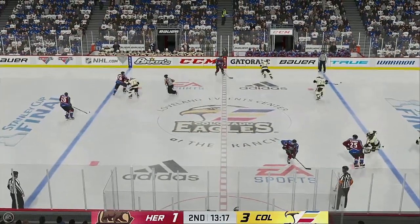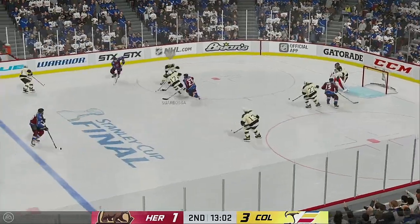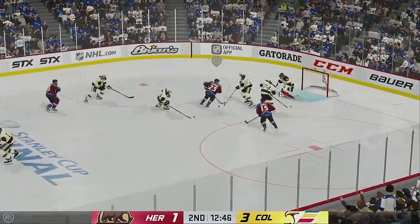Tries, wins it in the neutral zone. Moves it quickly over to Salamaki. Great pass from the left wing up the middle now. The Bears gain possession in their own end. Picked up along the boards by Salamaki. And that shot gets caught in traffic.